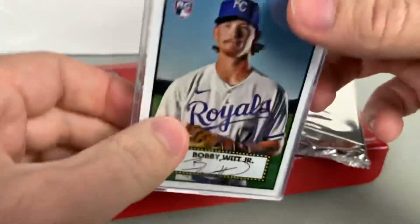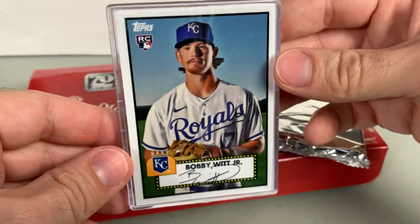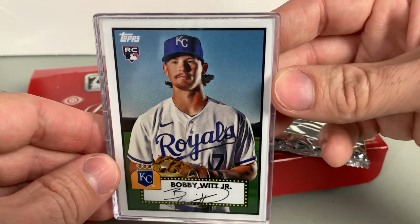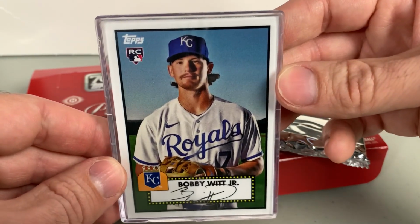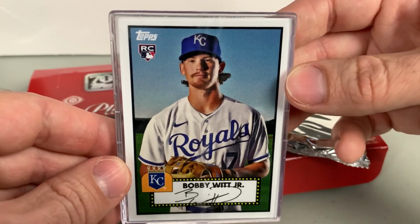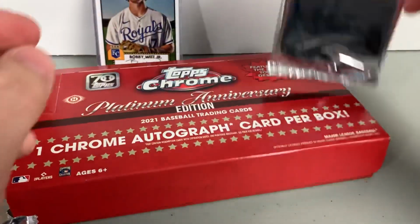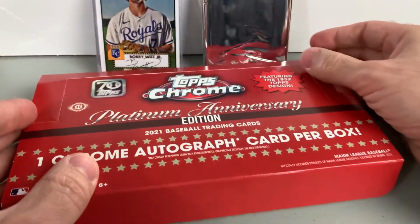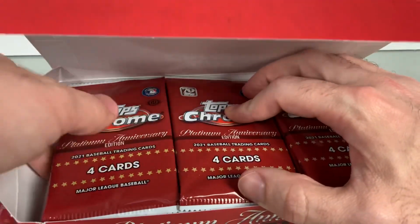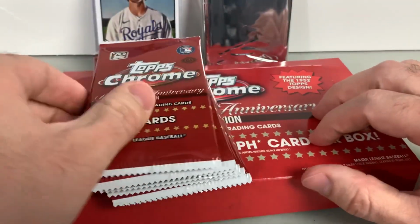And it is Bobby Witt Jr., so that's sweet. I'll take that. A little off center. They seem to have a lot of centering issues. Bobby Witt Jr., 1952 design rookie. So this is a 2022 Topps Platinum Anniversary Bobby Witt Jr. rookie. And I've got the second pack, hoping for Julio in that one. I'll open some of these hobby packs. I don't know that we'll get to the whole box, but we'll open some of them as I recap the day.